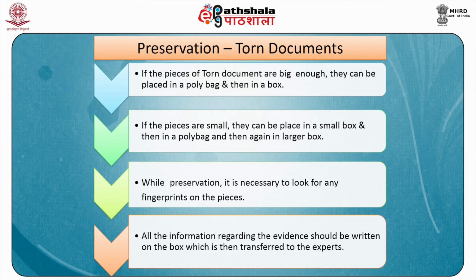The preservation of torn documents depends on the condition. If the pieces of the torn documents are big enough, they can be placed in a poly bag and then in a box, or if the pieces are very small, they can be placed in a small box, then in a poly bag, and then again in a larger box. While preserving the torn document, it is necessary to look for any fingerprints on the pieces of paper, which can lead us to the suspects.